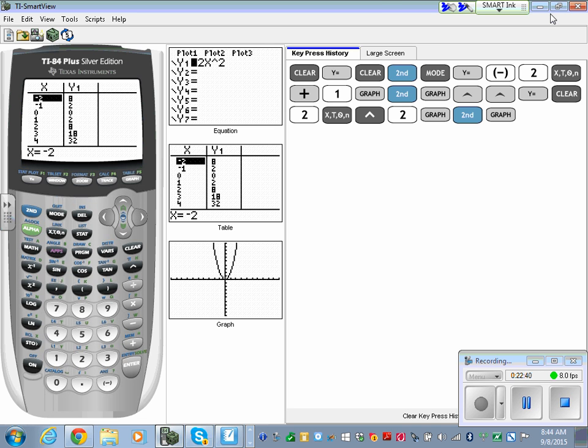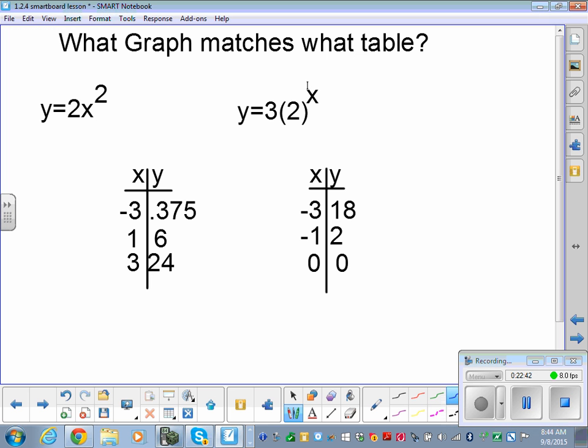So I'm going to look at my tables and see which ones match up. Now I noticed on the worksheet the tables weren't always in order, which is kind of annoying. So I just wanted to practice this. Okay, so look at your -3 point. What did you get on your graph? 18. You got 18, so we know for sure it's that one. Does that make sense? So this is that one.